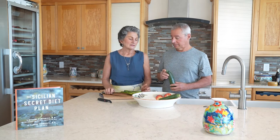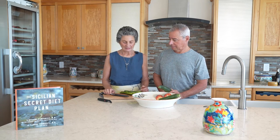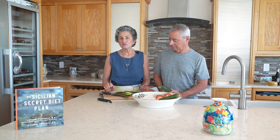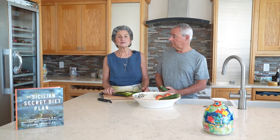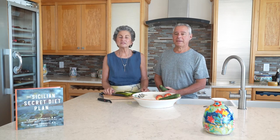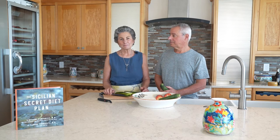So zucchini is also a great summer vegetable that you can use for many different preparations. And today we're going to roast them together with the eggplants and with the roasted bell peppers. So you're going to see how versatile this vegetable is and how often it can be used in many different preparations.